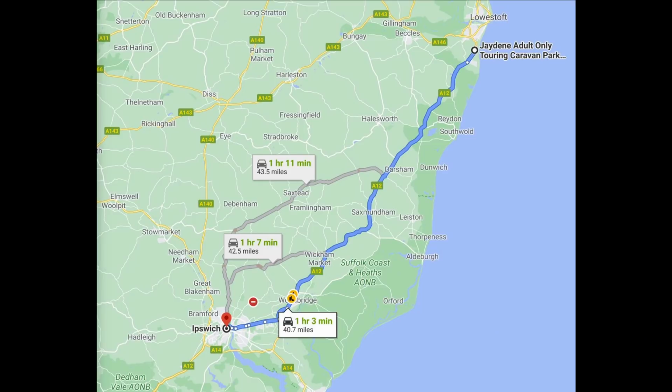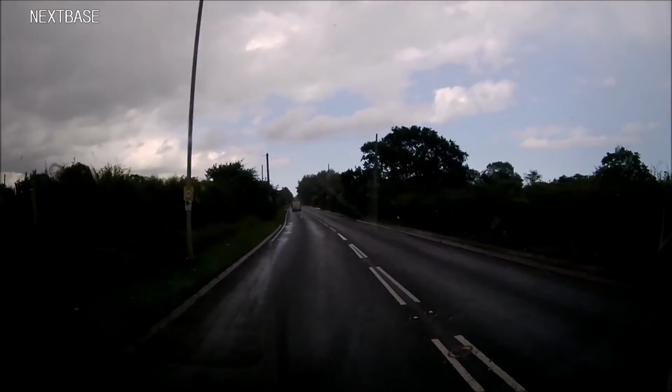And now to one of our favourite small campsites, Jaydene, family owned and adult only, just outside Lowestoft.